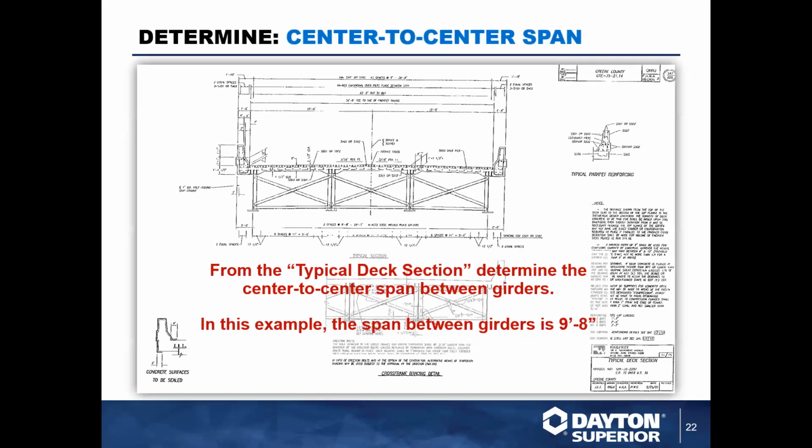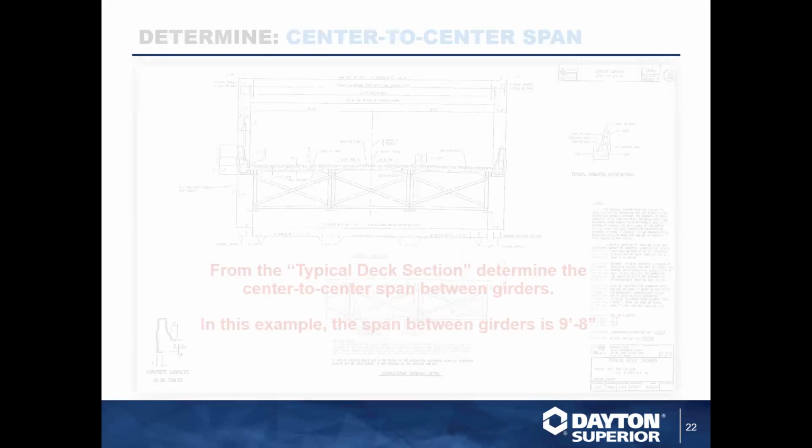So we have center to center spans. This comes in extremely important now, because we're looking at having to develop what kind of forming system we are going to use that's going to be able to span from center of beam to center of beam. So here the girder spacing is 9 foot 8 inches.